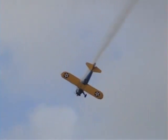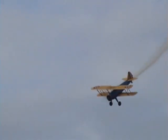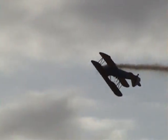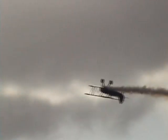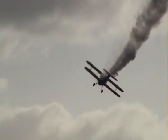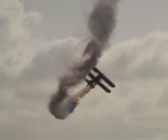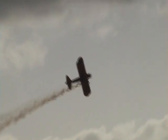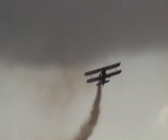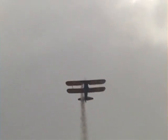He'll get turned around doing these cross-box turns, and he'll dive down to really get some extra speed and energy. He'll hold it upside down. Now listen to the engine. And you saw the flames coming out. That's the flaming restart. As the engine was starved of gasoline, and now he gets it turned around and climbs for altitude once again.